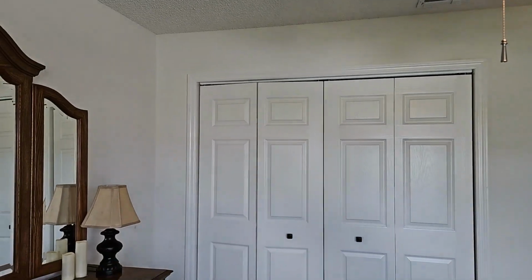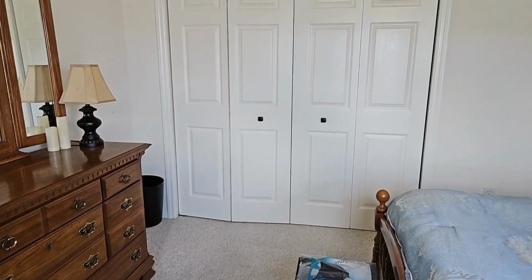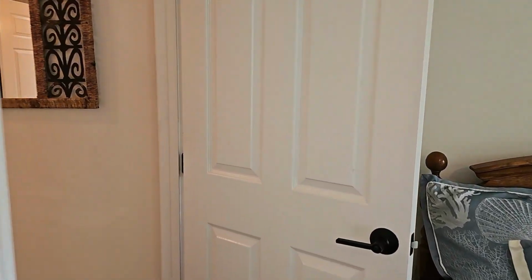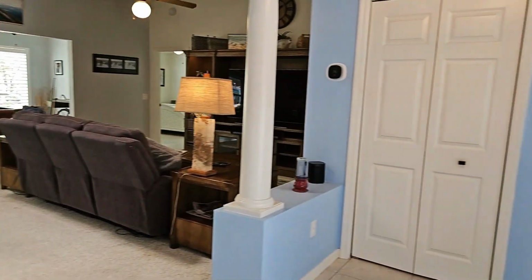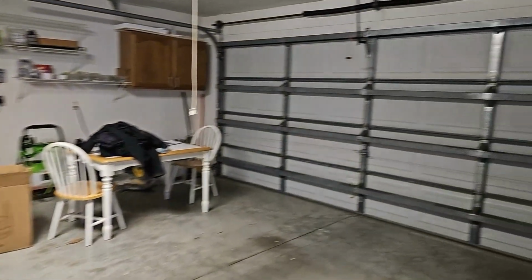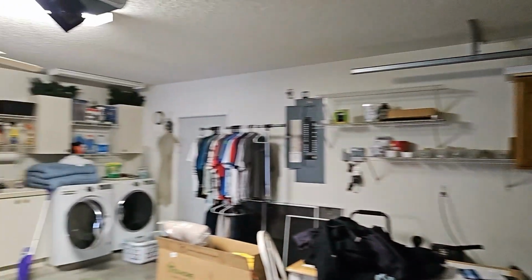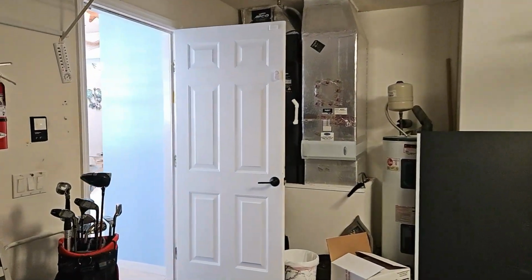This bedroom does have bifold doors. Let's exit this bedroom and walk through the rest of the home. That door should lead into the garage area, the two-car garage. Here is the two-car garage. This is a wood-framed home. You do see that the laundry is in the garage area as well as the mechanicals.